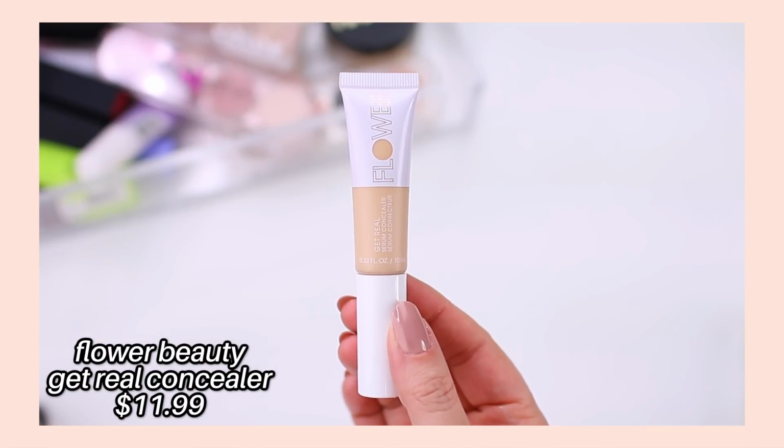Flower Beauty also launched the most gorgeous concealer. And I was kind of late to the game on this one. I just wasn't really in the market for like a ton of complexion products. I generally don't buy quite as many complexion products as I do like cheek products and lip products and maybe even eye products. But I saw a ton of people raving about this, so I finally picked it up. I got a few shades and I feel like vanilla is the shade that works best for me. But this is the Get Real Serum Concealer.